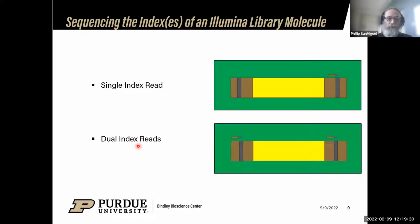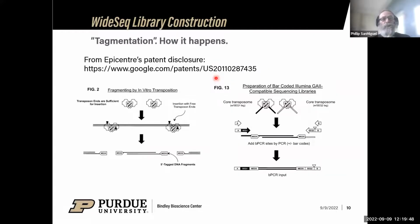Specifically, it allows you to make combinations, so you can do a set of like 8 by 12 primers. You buy these 8 by 12 primers that represent the different ends of the adapters, and you can make 96 different combinations of those 20 primers. All right, and I mentioned before that you need this PCR-sized chunk to be able to actually sequence it on an Illumina sequencer.